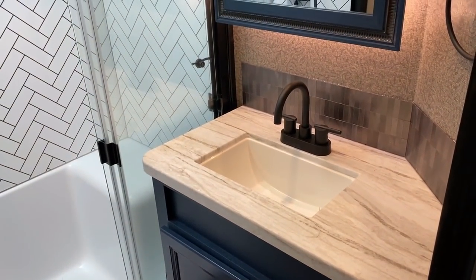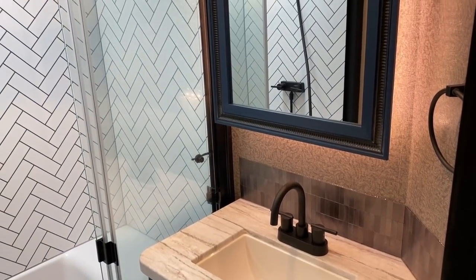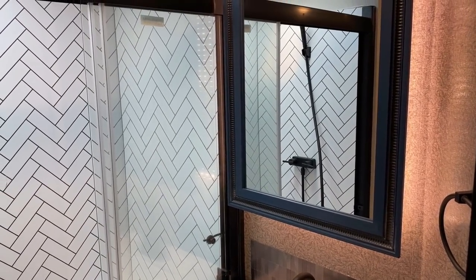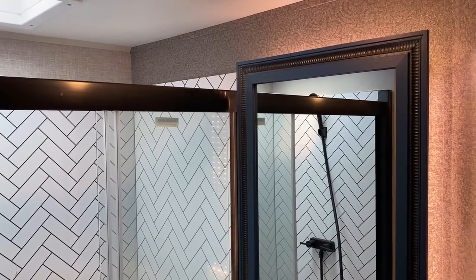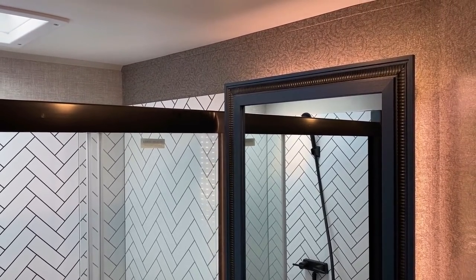And one other thing I want to point out, this is always what the bathroom looks like. And you'll see the bedroom will never change. The decors, when you choose them, only the living room changes. Only really just the kitchen changes.